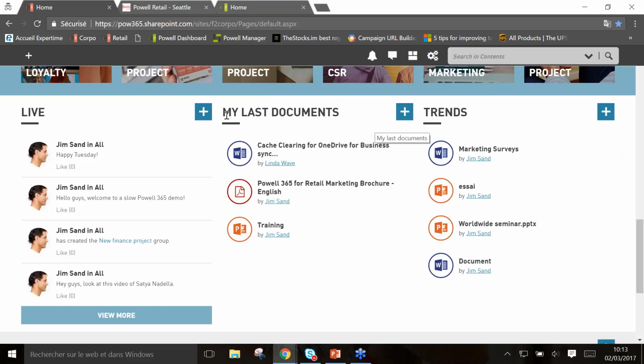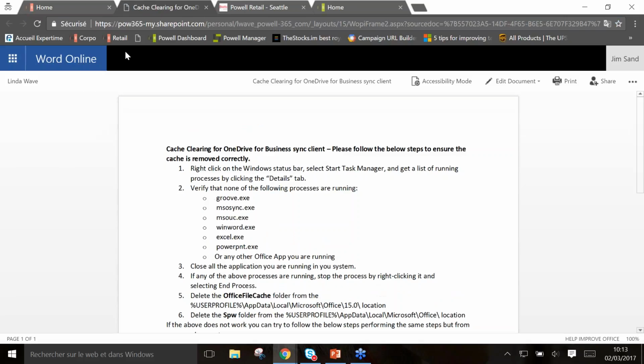Just next to that, you have My Last Documents as well as Trends, and these are 2 widgets that are actually pulling information from Delve. So here in My Last Documents, it's everything that I personally, as an end user, have been working on, comes up top here. But with a click of a button, I can see more, and with a click of a button, I can open up the last document that I've been working on. Again, never leaving the portal, everything opens up directly for me.